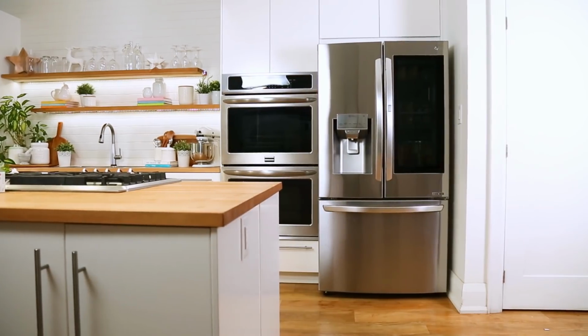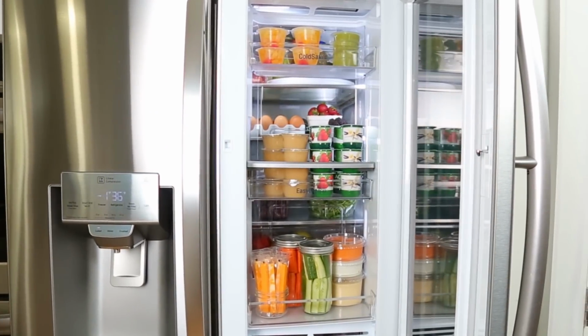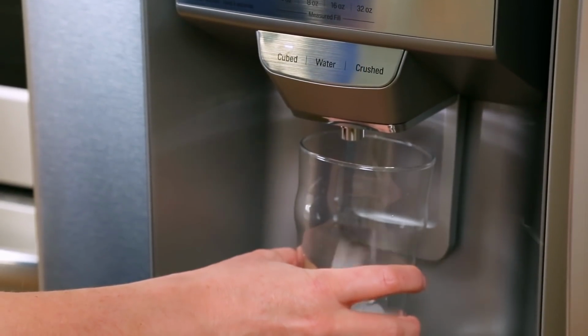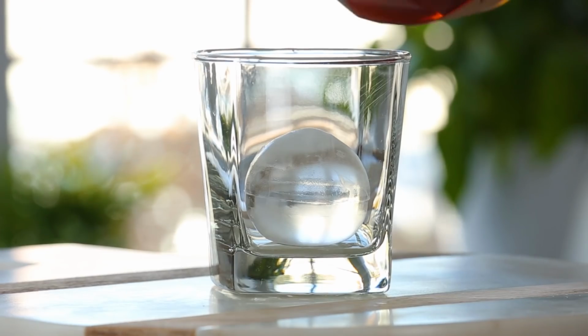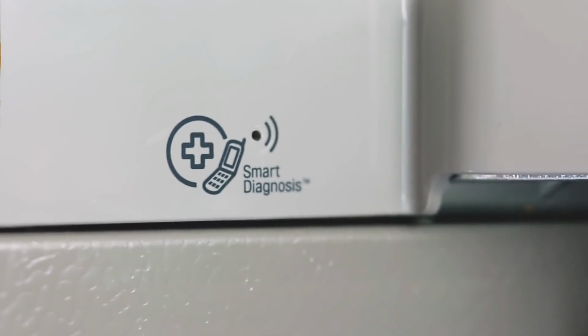Yeah. And in the end, I chose this beauty. It's an LG InstaView door-in-door fridge with a craft ice maker, and seriously guys, what is not to love? It's got a special window that allows you to see inside without even opening the door. It's got a dual ice maker that makes these fancy schmancy ice spheres that are slow melting and perfect for entertaining. And it can even send an alert to your smartphone if you or your little ones have accidentally left the fridge door open. How awesome is that?